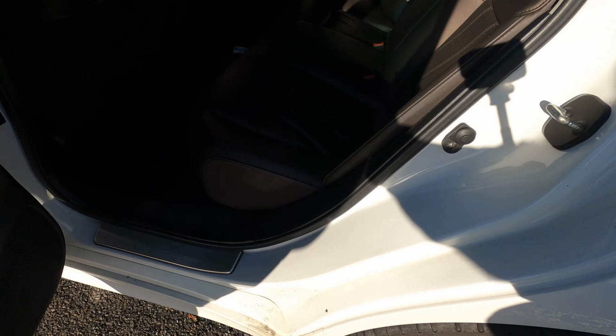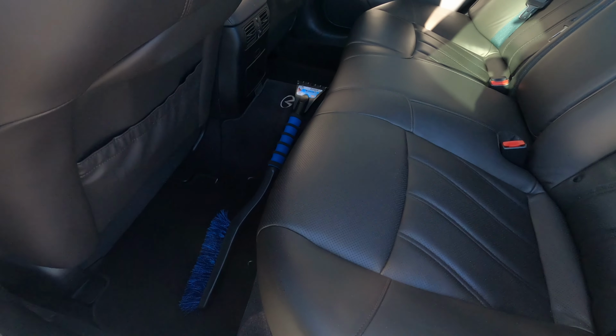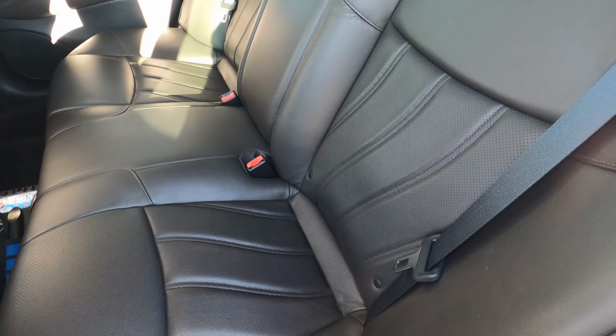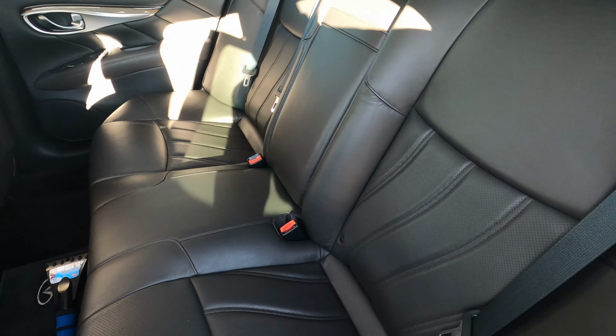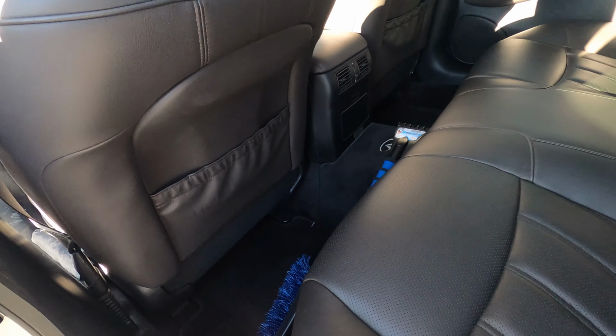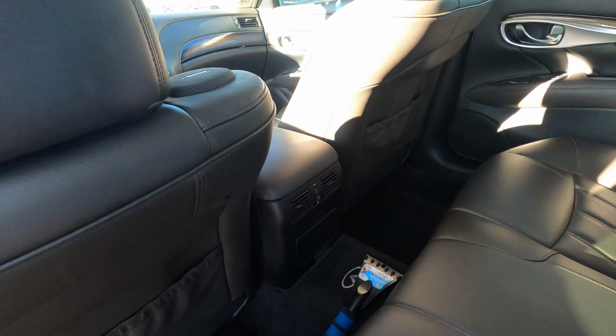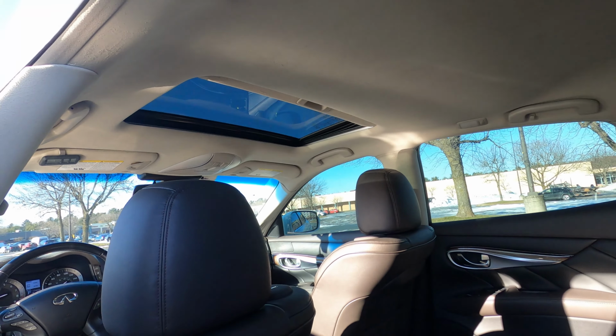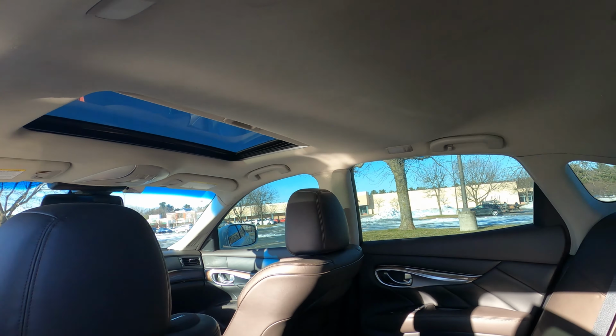The back seat. Gotta have a brush, guys, if you live in my climate. Back seats are almost like new. No issues at all. So the interior of the car held up very, very well. The roof liner's clean, everything's clean, no sagging, no issues.